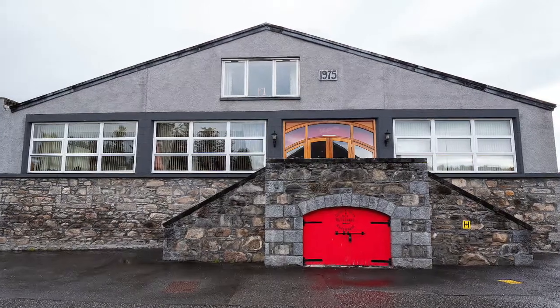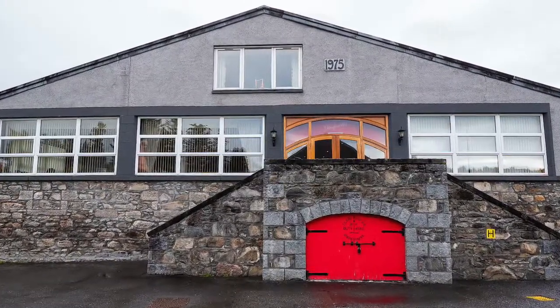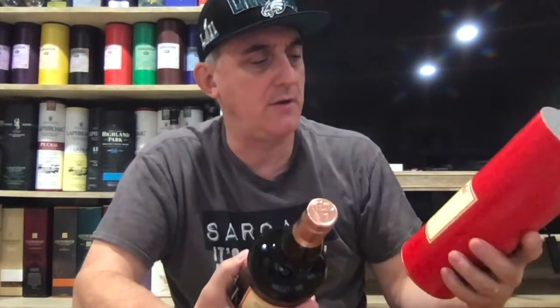So anyway, today I have Glenfarclas 10. I've never had anything from this distillery to my knowledge. A friend of mine may have brought me some, but I don't recall what this tastes like. I just picked this up yesterday, so we're going to see. That surprises me, I did not think it was in a dark bottle. I thought the 10 and the 12 were in a clear bottle, but apparently not.